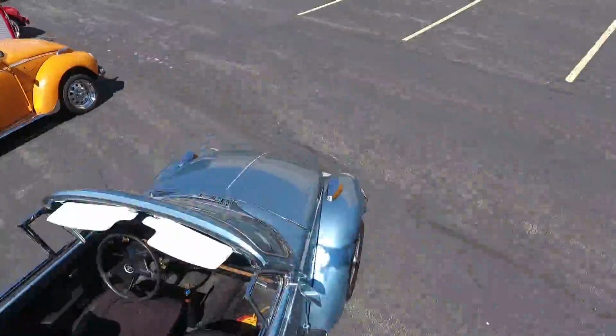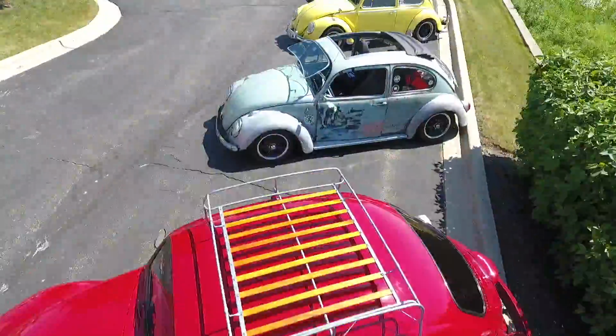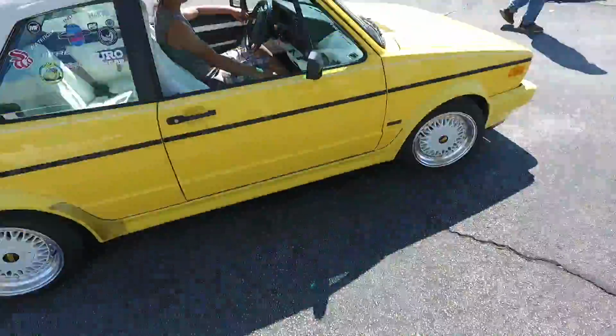Hey everybody, I am here at the wetlands in Romeoville, Illinois, and I gotta tell you, man, I am surrounded by bugs. Everywhere I look, it's bugs. They're just driving me crazy. And today, we're gonna get to see some of the smallest, coolest, most iconic cars you've ever seen.